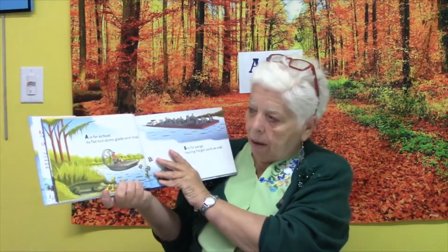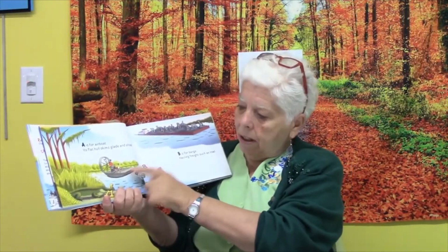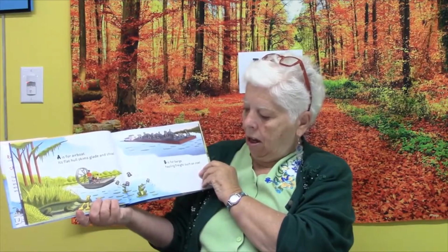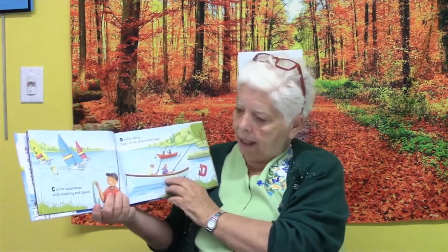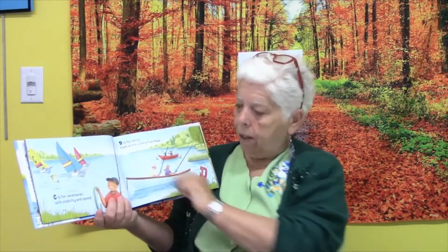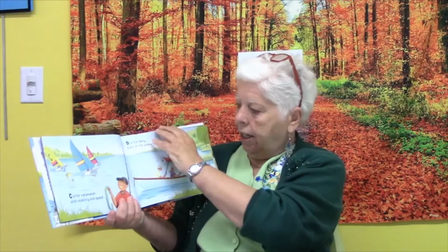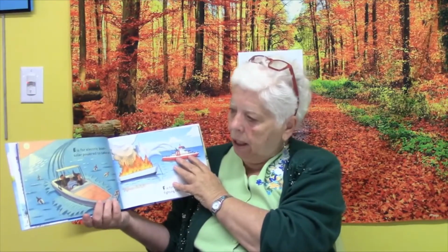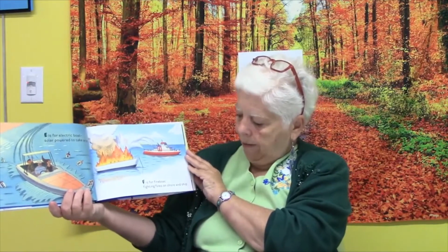A is for airboat. Its flat hull skims glade and show. When I was in Florida, I wanted to go on one of those. B is for barge, hauling freight such as coal. C is for catamaran with stability and speed. I also want to go on one of those. D is for dory, cast a line where fish feed. E is for an electric boat, solar powered to take a trip. F is for a fireboat, fighting fires on shore and ship.